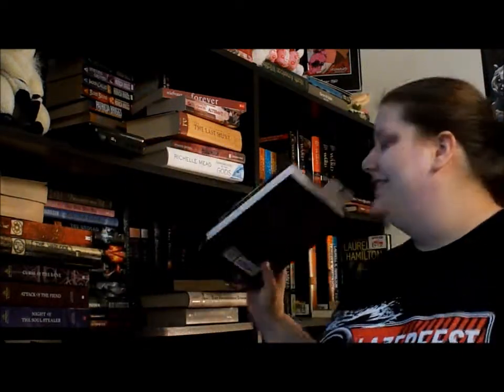The one I'm currently reading, or just started actually, I'm just on page 2, is Mila 2.0: Renegade by Debra Driza. Love this cover. Again, I'm only on page 2, so I don't really know how it's going yet.